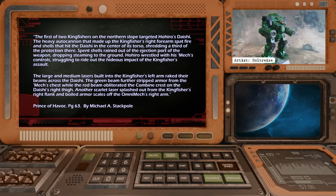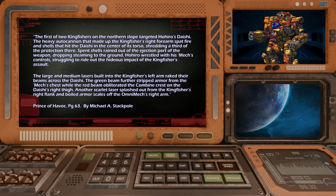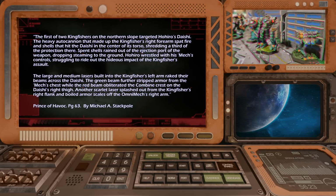The large and medium lasers built into the Kingfisher's left arm raked their beams across the Daishi. The green beam further stripped armor from the mech's chest, while the red beam obliterated the combined crest on the Daishi's right thigh. Another scarlet laser splashed out from the Kingfisher's right flank and boiled armor scales off the Omnimech's right arm.